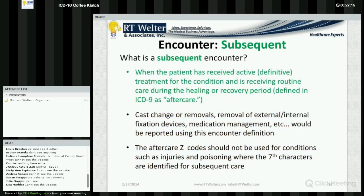Subsequent encounter is our 7th character, D. So subsequent encounter is defined as having been after the patient has received active treatment and is receiving routine or follow-up care during the healing or recovery phase. You'll notice that that description, the verbiage sounds very similar to the V codes we have in ICD-9 for fracture aftercare. So cast changes or removals, removals of internal fixation devices, things outside of fractures, suture removal, things like that are going to fall into our subsequent encounters.